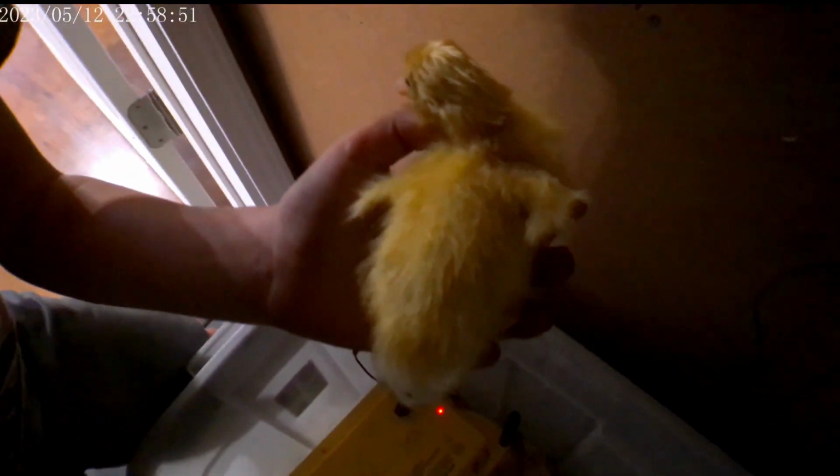He's exhausted and he's gonna nap. Maybe he'll encourage the other one to come out of his egg. There's baby number two. No, he's got his head poking. Baby number one. Put him down. He likes to sit in his food.